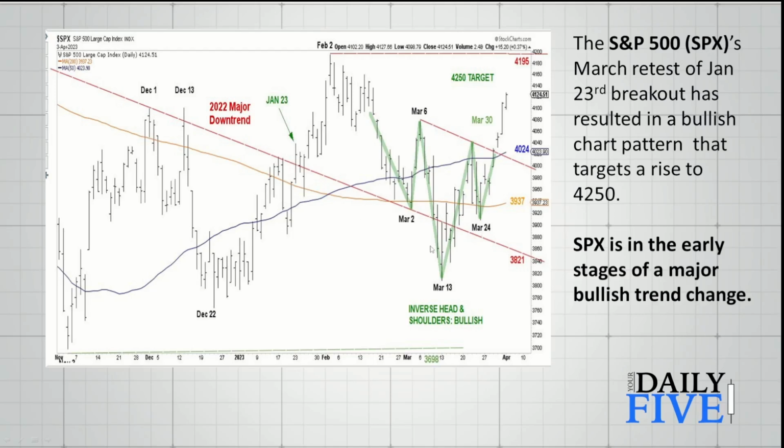So this was negotiation. This was the market trying to determine if this breakout that we made at the end of January was the real deal or if it was just more sideways chop. What happened in the interim is we actually created a pattern in the S&P 500. It's an inverse head and shoulders pattern. It targets a move to 4250, which implies that we are going to break the February 2nd high at 4195.